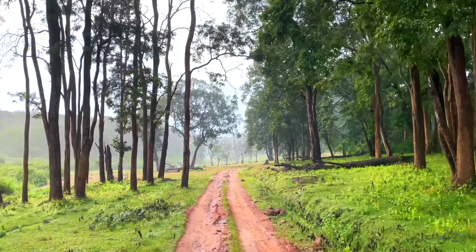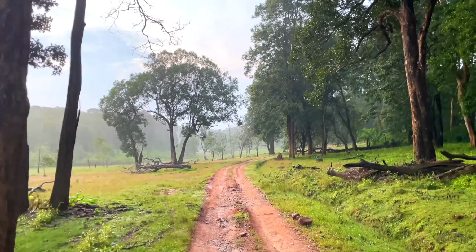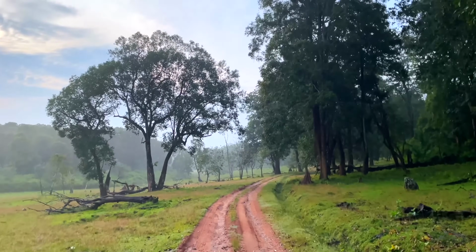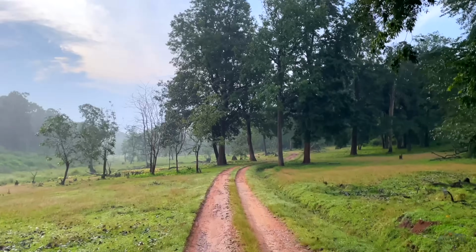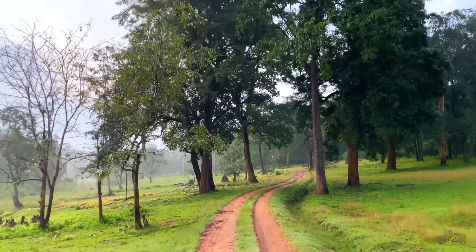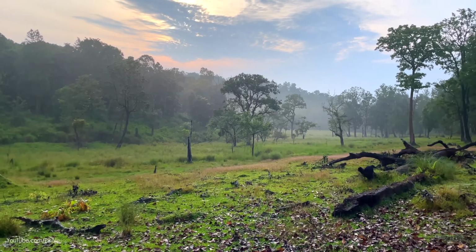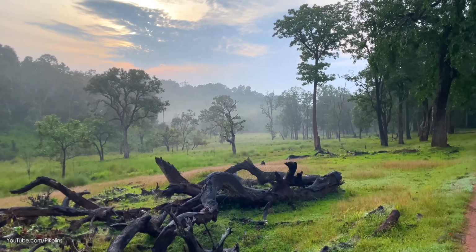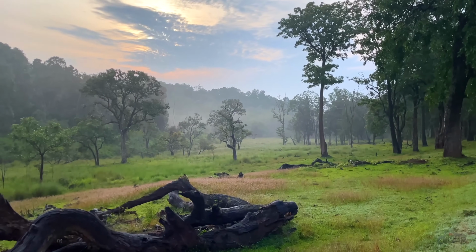The following visuals are my attempt to capture the beauty of nature. I won't add any commentary, just watch and decide for yourself. This is pure untouched beauty, crafted by nature alone, without any artificial influence. It's the kind of beauty that makes you melt, and right now the forest stories begin.